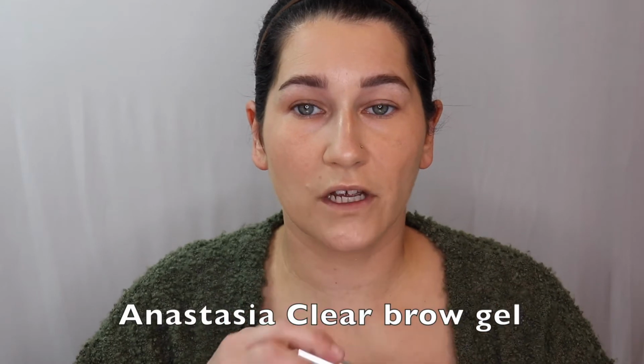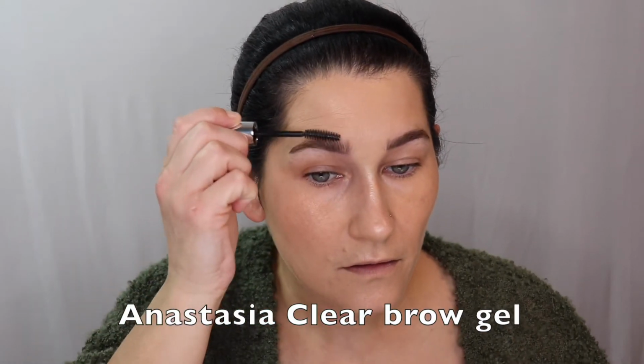Now that we have that done, I'm going to set my brows with some clear brow gel. I kind of like a feathery look to my brows on my more natural days. So the next step would be bronzer if you wanted to do it.